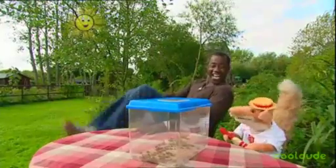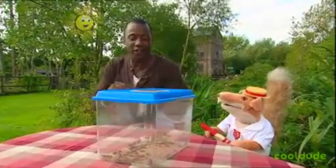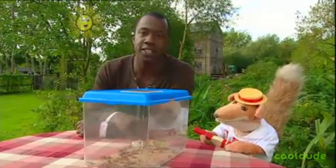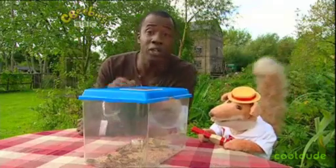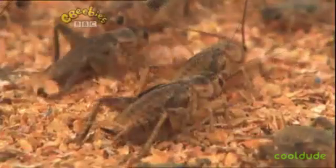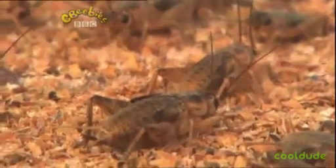I can't hear much, but you don't half look funny. Well, I might look funny, but these crickets have a use for rubbing their legs together. Do they? Yes, they can actually make different sounds for attracting friends or fighting or even sounding an alarm. Oh, so what sound are they making at the moment, then? Well, let's hope it's not an alarm. Or a fight. Ah, yes.